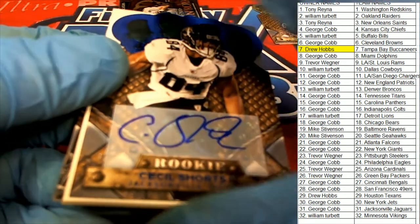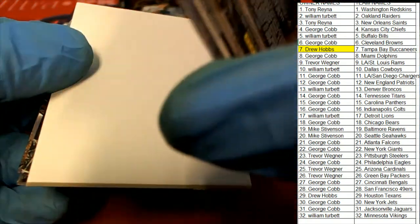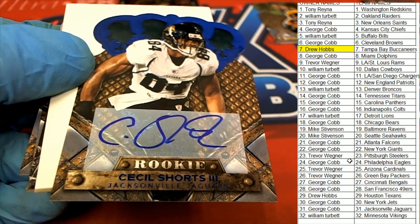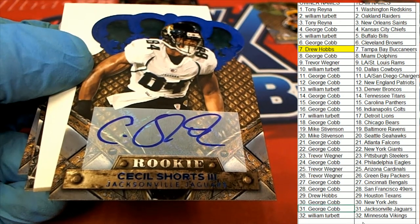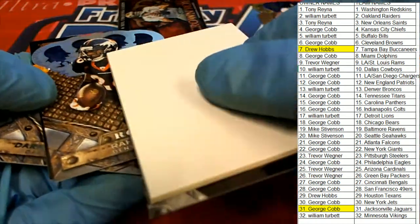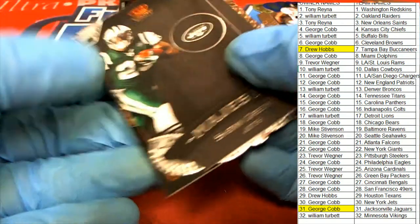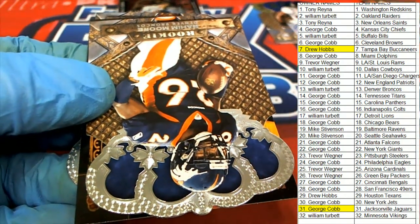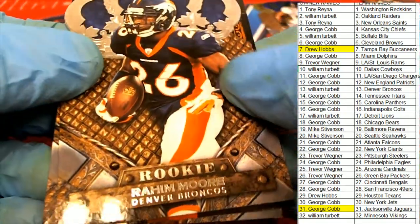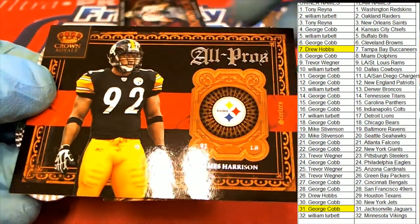And now we have a Cecil Shorts. Jacksonville is going to hit a nice one. 15 of 50, rookie auto of Cecil Shorts. Nice one. Congrats, George. Way to go with that rookie auto. Sean Green for the Jets. Raheem Moore for Denver. Nice. James Harrison.